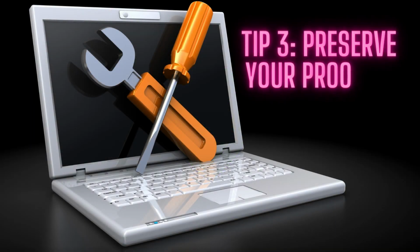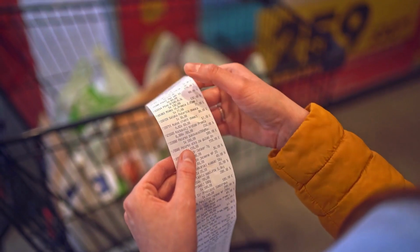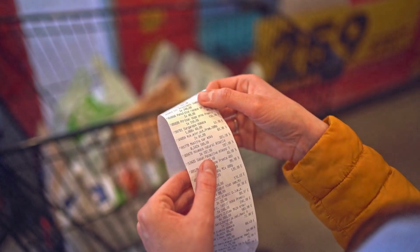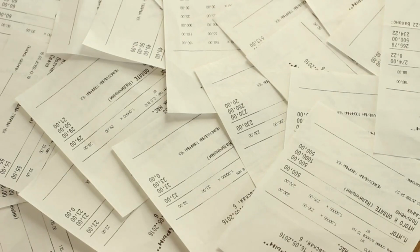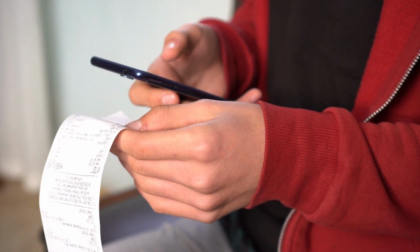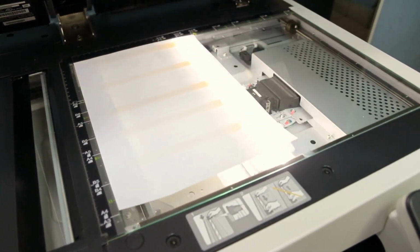Tip 3. Preserve your proof of purchase. It may seem a bit self-explanatory, but you will have to have a receipt to prove where you purchased a unit when taking it in for repair. A hurdle to this is that thermal paper receipts are susceptible to fading, particularly when exposed to heat or sunlight. To counter this, take a picture of your receipt and send it to yourself via WhatsApp. Alternatively, scan the receipt and store it in the cloud for added security.